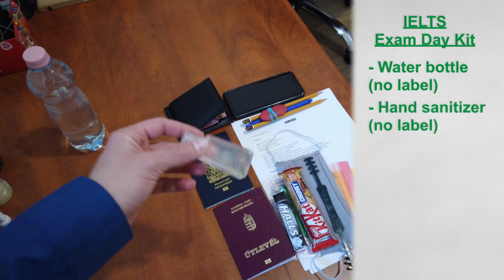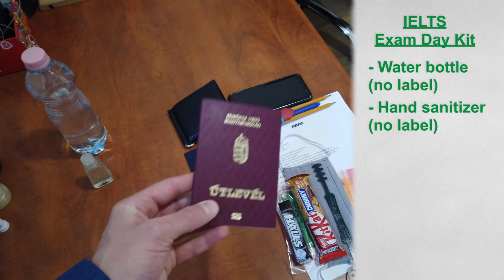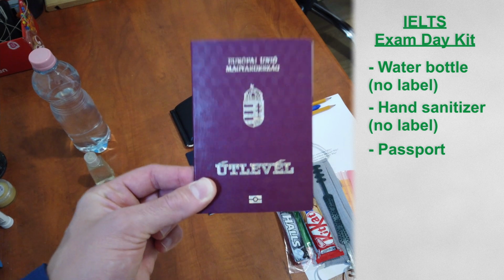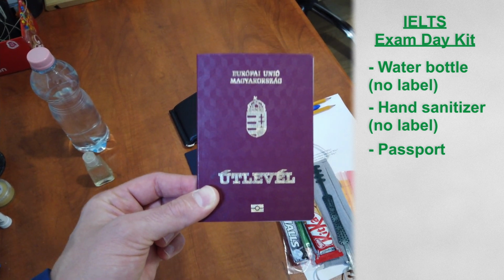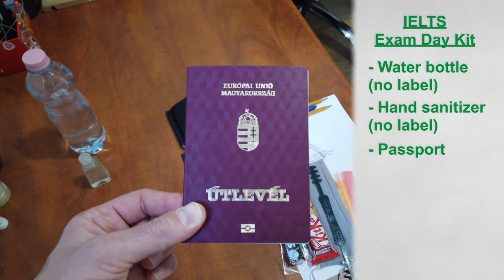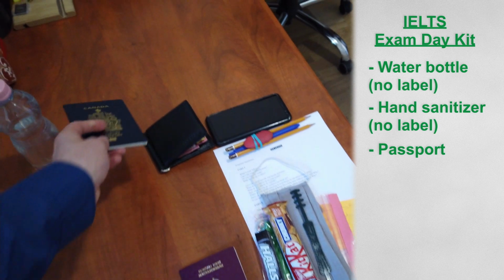As well, hand sanitizer with no label. Very importantly, I'm taking my Hungarian passport. I'm doing my exam in Budapest, and this is what I used to register for the test so that it's not obvious that I'm a native speaker of English. I'm leaving my Canadian passport at home.